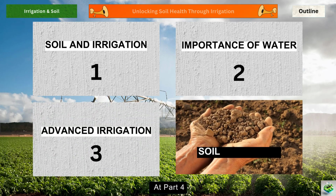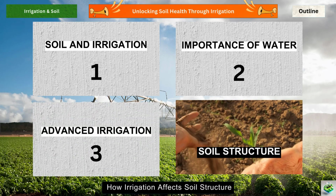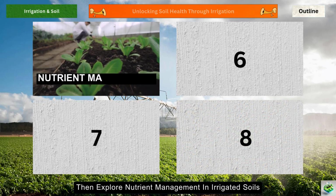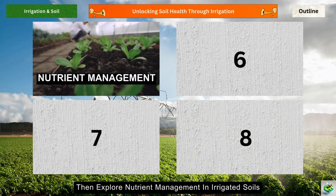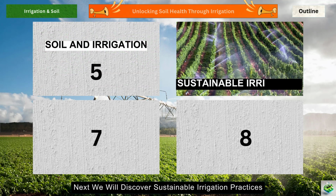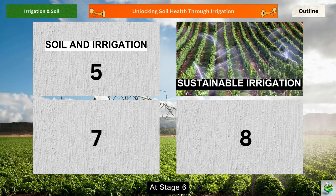At part 4, we will guide you on how irrigation affects soil structure. That helps you to understand the importance of irrigation for agriculture. We'll then explore nutrient management in irrigated soils at part 5. Next, we will discover sustainable irrigation practices at part 6.